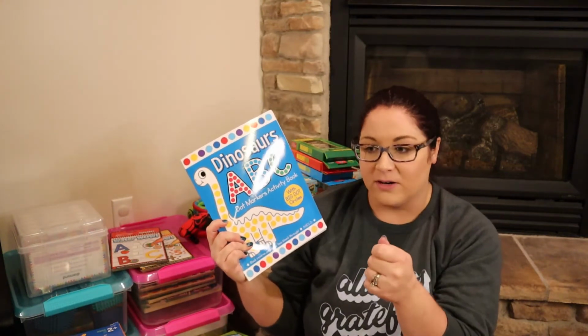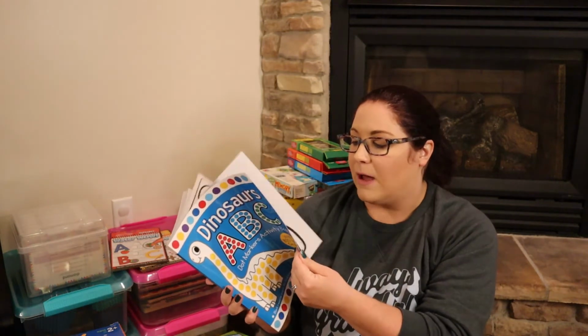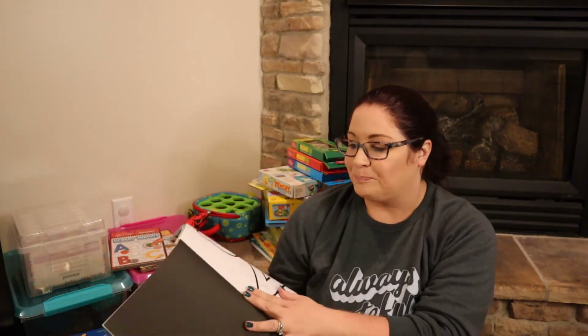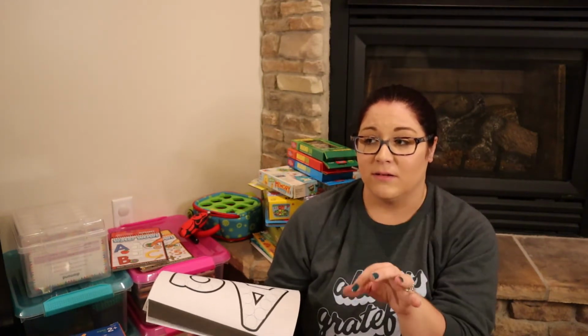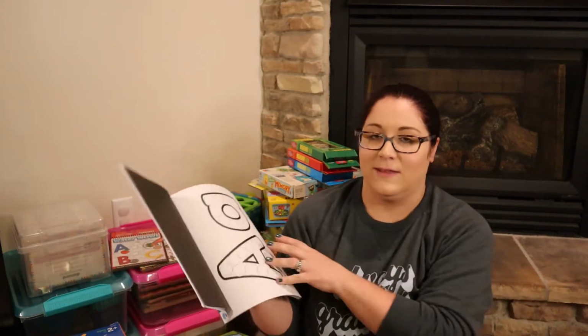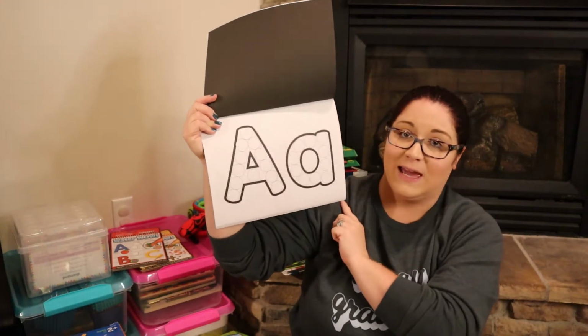She loves the dot markers. They're super simple and easy to use. I will link the ones below that I got. They're an off-brand, and I'm loving them because they don't explode with ink, because some of those off-brands do and these don't. So I think she will really like doing these.